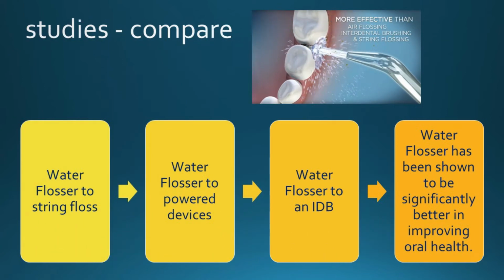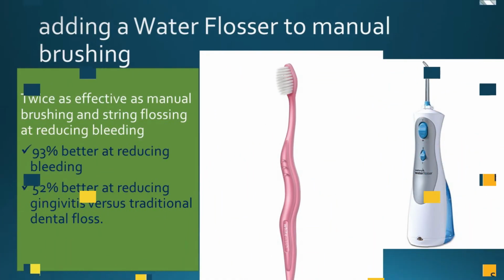There are a lot of comparative studies wherein they compared the WATERFLOSSER with string floss, the powered devices, and interdental brushes. But the WATERFLOSSER has been shown to be significantly better in improving oral health when compared to string floss, powered devices and interdental brushes.